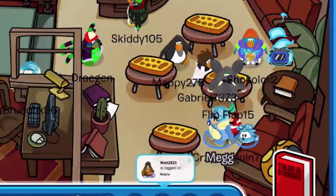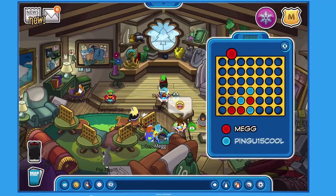Okay. Confession time. I'm still unsure how to play Mancala, which is pretty obvious since I had to ask if I won. Our next challenger, Pingu15Cool, challenged me to a game of Find Four, which I thought I knew how to play, but let's see how that turned out.